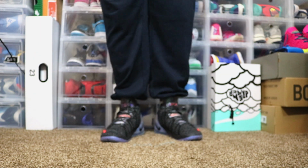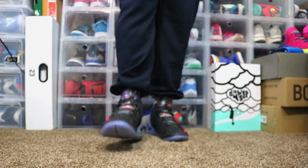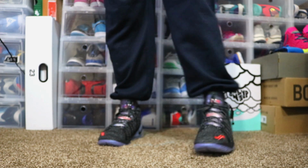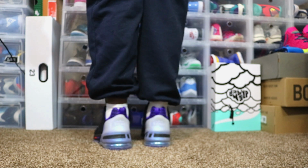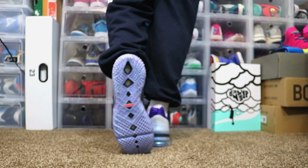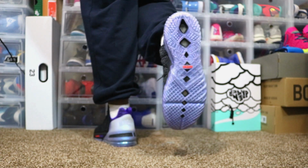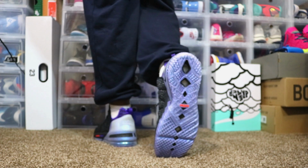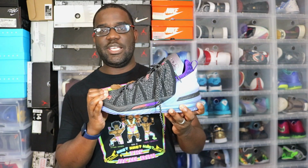Let's get some of that coming at ya. Yes, sir. Let's go ahead and get a little bit of that booty view. And look at the iridescence on the bottom of the shoe, baby. Yes, sir. But anyway, that's going to do it for these.